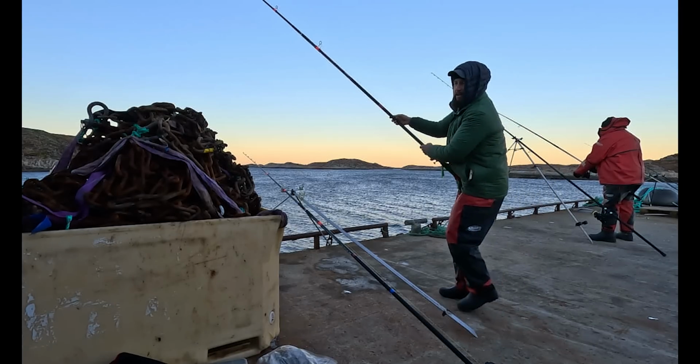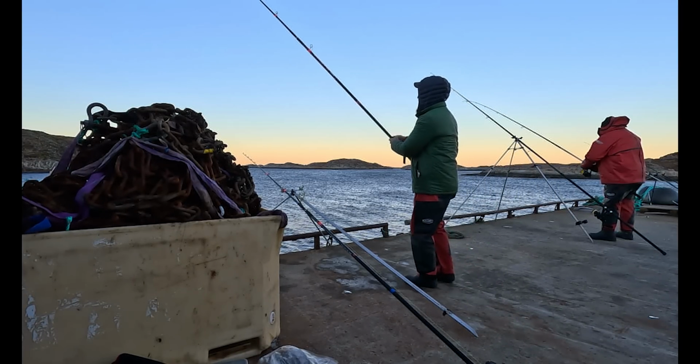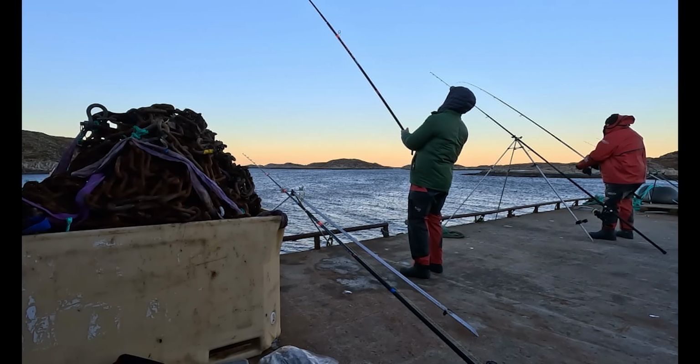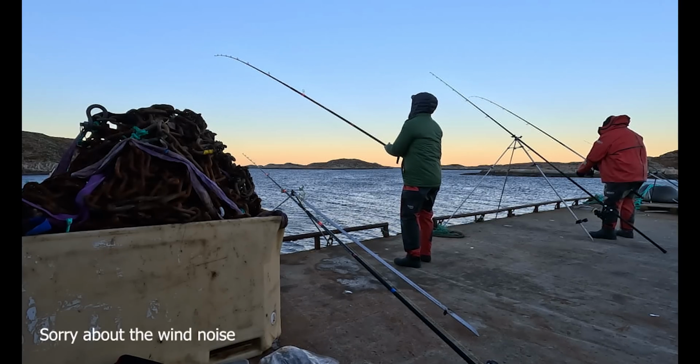Just going to keep the baits going in. As I've said, it's our last day. Maximum effort, make it happen. This is a scratching rig, 2-hook rig. I've had a couple of little taps on it. You got one? No, I don't know. Not much weight.